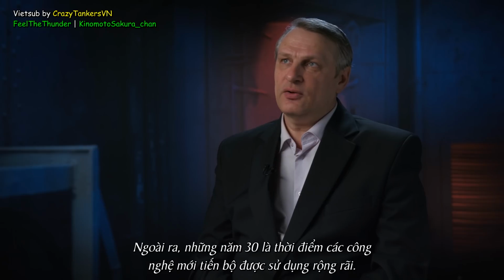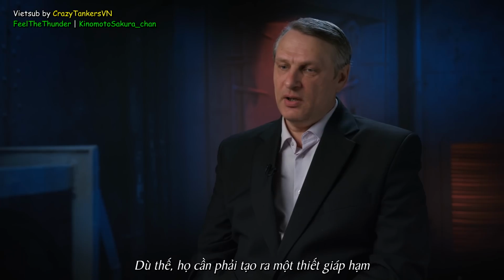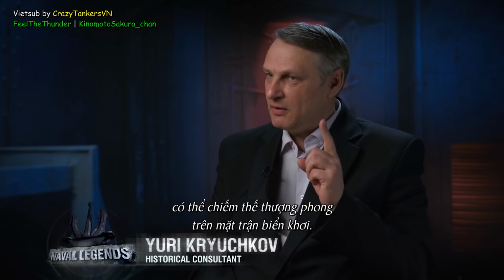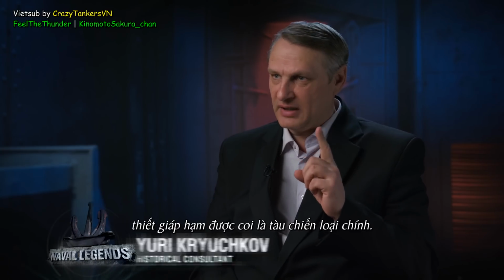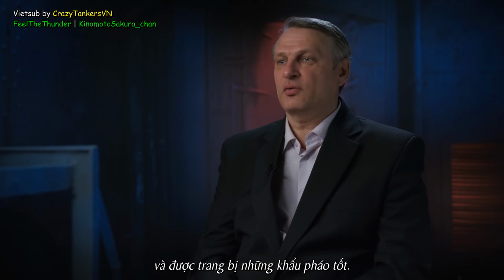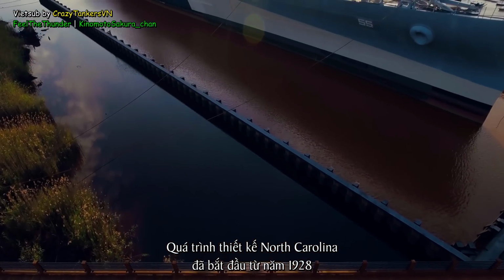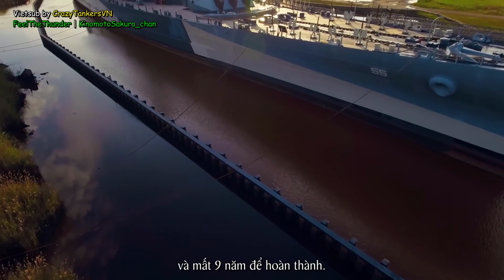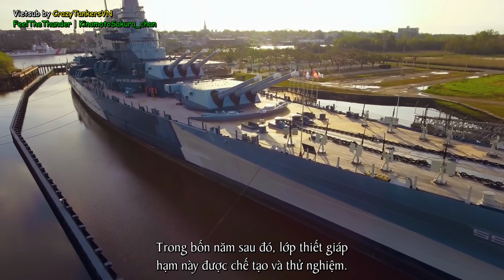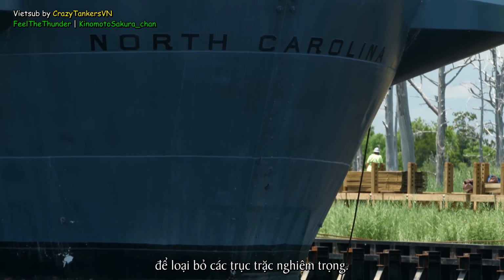Apart from that, the 1930s saw the extensive use of brand new technological advances. Nevertheless, they needed to build a battleship able to win supremacy in a naval theater of war. Don't forget that at that time, battleships were considered the main type of warship. So they needed to be powerful, have good speed, and carry good artillery armament. The design process for North Carolina began as early as 1928 and took 9 years to complete. In the following 4 years, the battleship was constructed and tested. Numerous changes were made to its design, and serious malfunctions were eliminated.